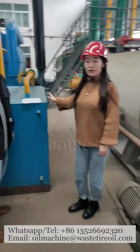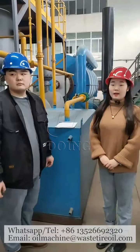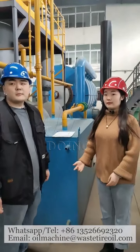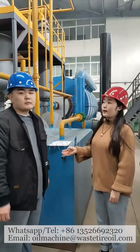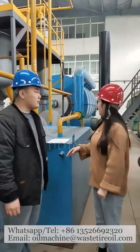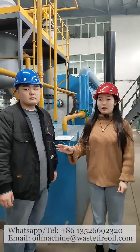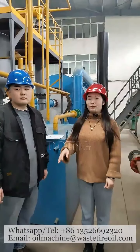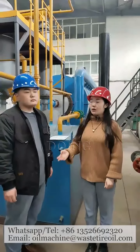This is the vacuum system. It's a very important safety device. It's used to extract the remaining oil gas in the reactor after the pyrolysis process is finished. If the oil gas isn't extracted, then when you open the feeding door, the oil gas will meet the air and may cause an explosion.